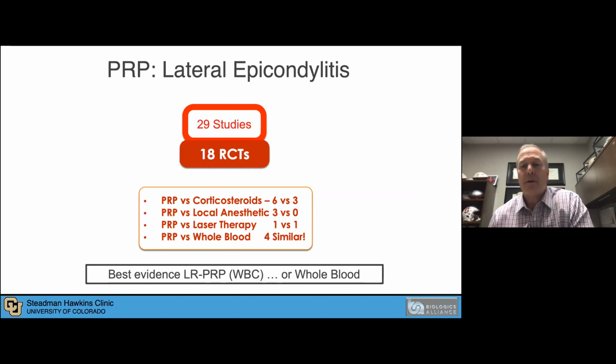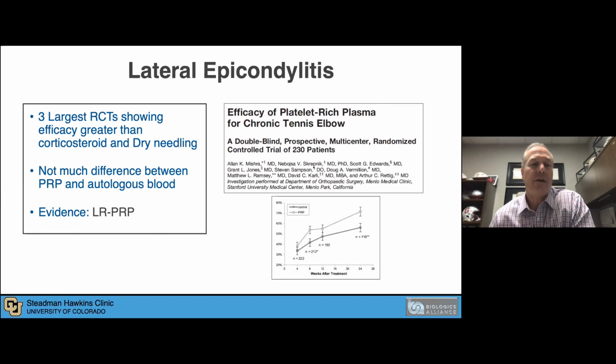What about lateral epicondylitis? Well, believe it or not, more than 18 studies have been looked at with the use of PRP versus various other treatments in lateral epicondylitis. And in short summary, the leukocyte-rich type of PRP shows to be one of the best alternatives. If we look at the 3 largest randomized controlled trials, the largest is Alan Mishra's trial here, gives very representative results of the rest of the literature.